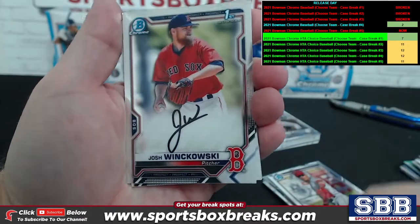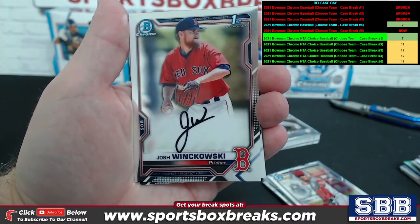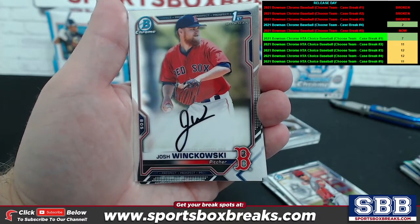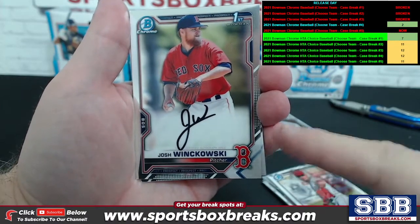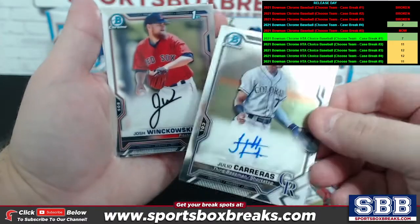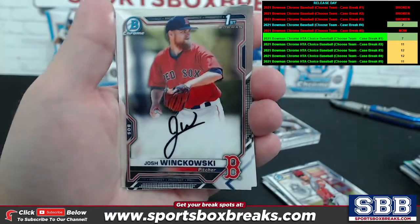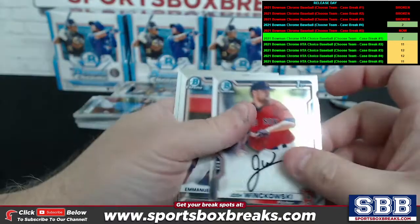Emmanuel Rodriguez, Twins, purple, 250. And here we go. We got black ink again. So I've pulled one black ink auto in a previous break. And this is the second one I'm seeing. Josh Witkowski for Boston. Unless it was the same guy... Might have been the same guy now that I'm thinking of it. All the other guys signed blue ink. This particular gentleman has black ink going on. Boston going to Chris G.